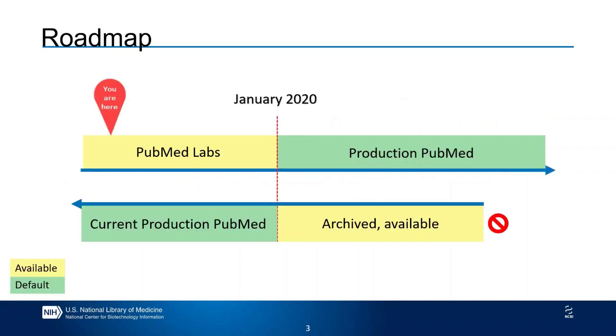The roadmap, if you are not familiar with the new PubMed, this will be completely new to you. If you have seen a previous presentation or read a previous article about the new PubMed, this will be a shift for you. The plan as it stands right now, which I think is a pretty solid plan, is to have PubMed Labs, which is running right now. You can see in the yellow on that top bar, PubMed Labs is up and running, but it is not the current production PubMed. January of 2020, we plan to make PubMed Labs the default production PubMed. So arriving at PubMed early next year, you'll arrive at the new PubMed. Current production PubMed at that time will remain archived and available for several months.